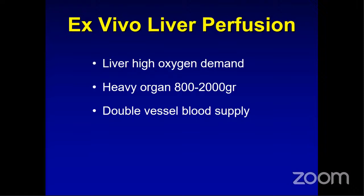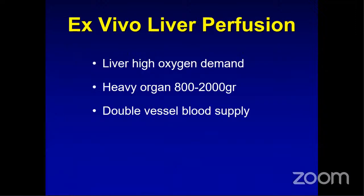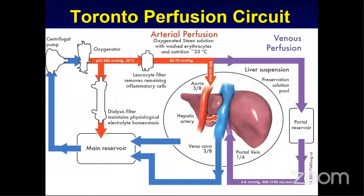That's why in the picture before we had it actually swimming in a water bath. You see, it's in the water system here. And the liver has a complex blood supply. It has actually two blood vessels that go in, which both have to be perfused with different pressure and flow criteria. So in Toronto, in a research lab, we created a perfusion system just for this purpose.